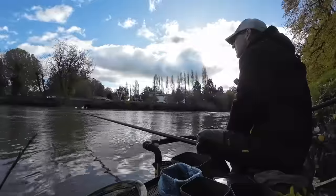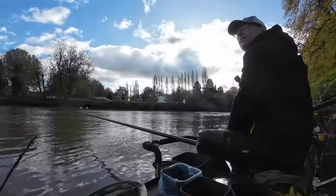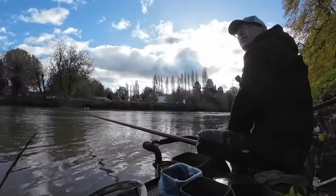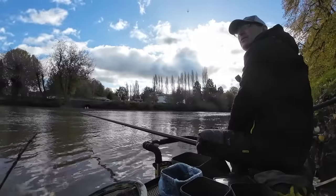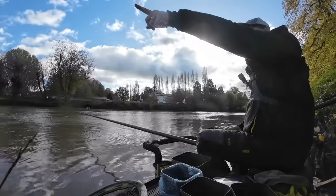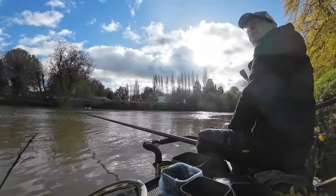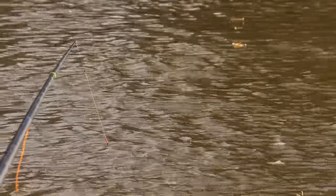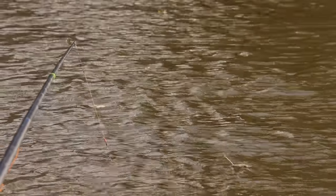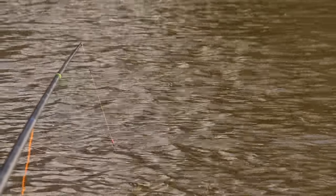But we're in November now, so, you know, November floods, cold water going in. Is that a fish or a duck? Something big just rolled 4 metres out, 10 metres upstream, and it hasn't come back up. I reckon that was a fish. Might be fishing too far out.